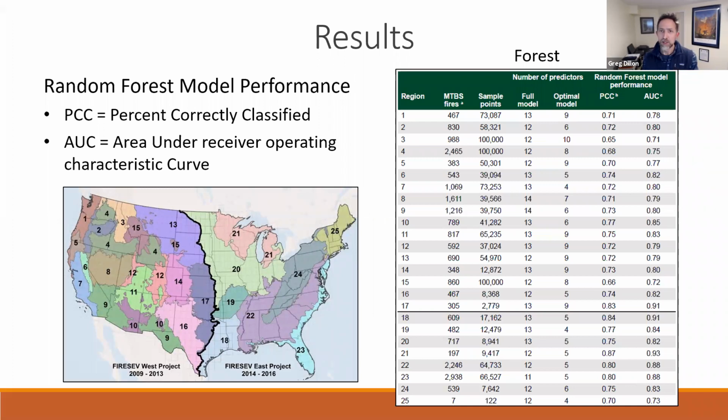All right. So walking through some of our results, I'm going to start with random forest model performance. So this just has to do with how well did our statistical models perform in each of the 50 different modeling scenarios. So you have here again the map of our regions for some context and reference, and then a table of the modeling results for forest models. And so we've got regions down the first column here. The west is everything above the line. The east is everything below the line.